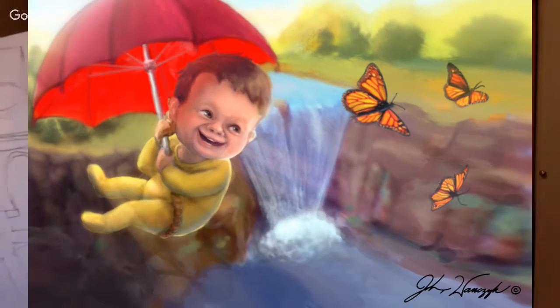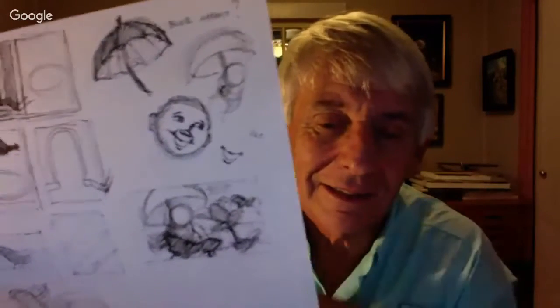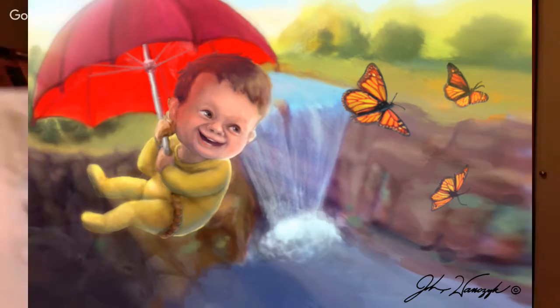That's all he needs to do on that. Getting rid of those lines makes that kid look younger and makes his smile smaller. I mean, why not immerse him in butterflies? They're kind of stealing the show from him, as they should. So very good.